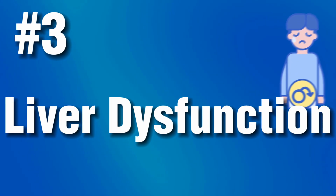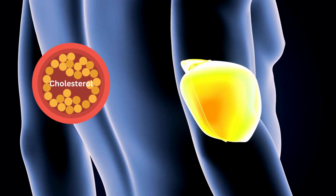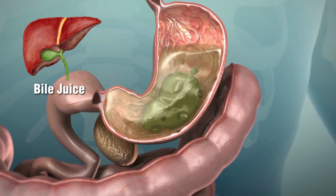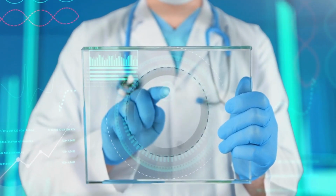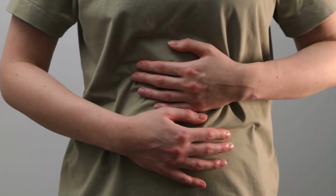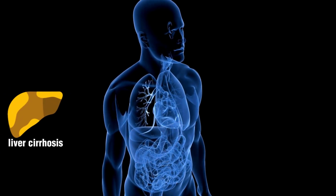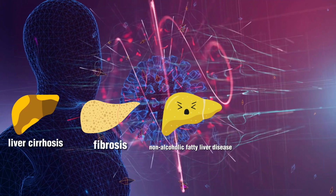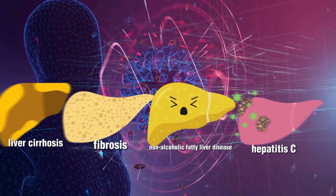Number 3. Liver dysfunction. Especially, the liver plays an important role in regulating cholesterol levels in the body. The liver produces bile juice, which our body uses to digest fats and lipids in food. So if the liver is not producing enough bile, then our body may not be able to metabolize fats effectively. Also, certain liver conditions, such as liver cirrhosis, fibrosis, non-alcoholic fatty liver disease, and hepatitis C, are also linked with high cholesterol levels in the body.